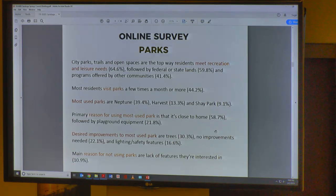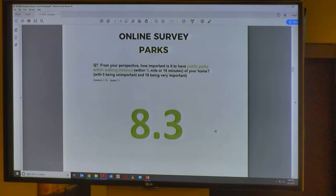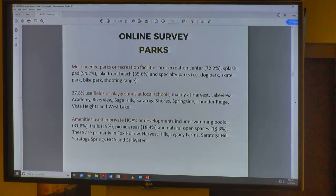I think it's just a newer city, more open, and that was one of the main items that came up. We also asked people how important it is to have public parks within walking distance on a scale of 0 to 10. And the average response was 8.3, so it's very important to residents to have public parks within a half mile, within walking distance. Again, speaking to the need for good distribution within the city.